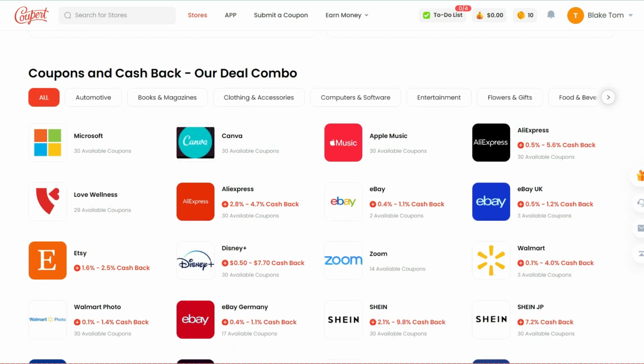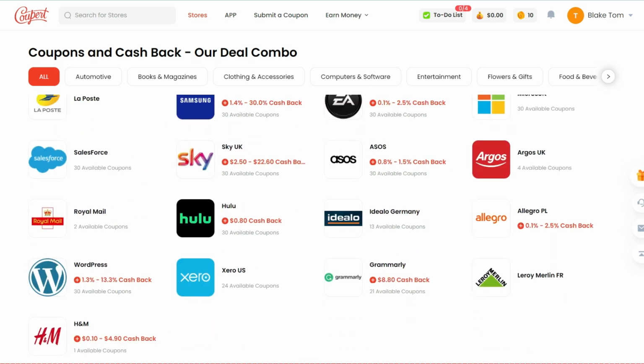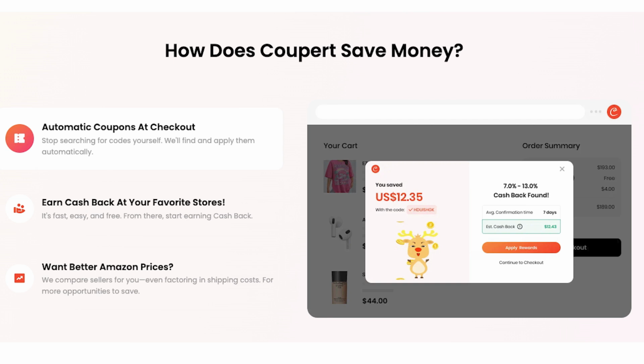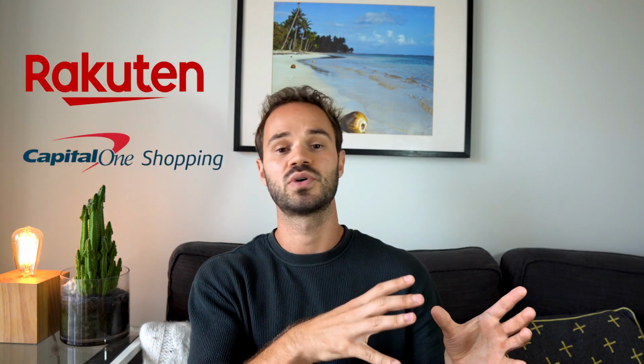It also lets you earn cash back at thousands of different retailers, and you can often earn 1 to 10% cash back or even more just for making a purchase you were planning on making anyways. Really, it's a cool and creative way to save and make money whenever you shop online, and it's kind of a blend of Rakuten and Capital One Shopping or Honey if you're familiar with those browser extensions.